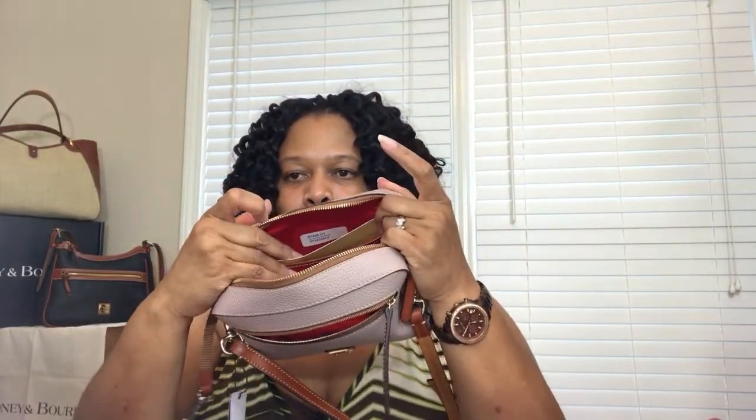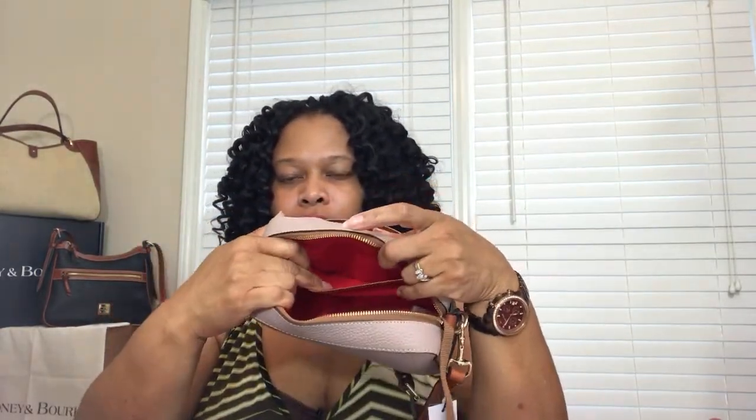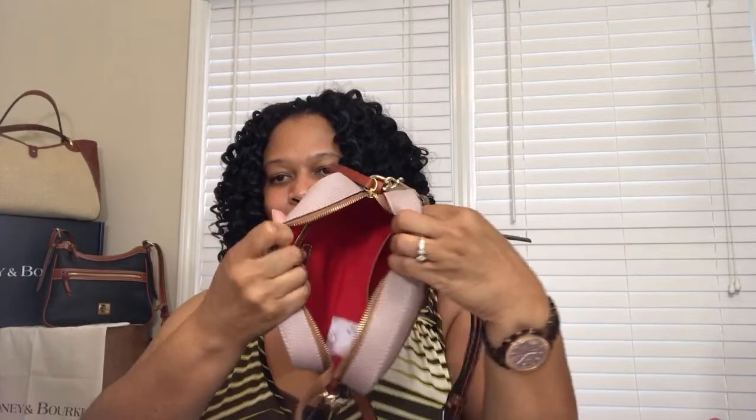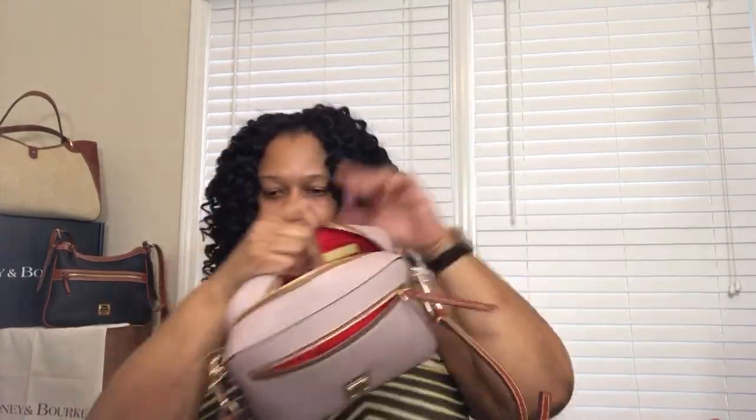Okay. Organization in the interior. You've got on this back wall a slip pocket, not a zip, just a slip. And then on the front wall, you have another slip. So two slips, one outside zip, and plenty of space in the interior. So, phone with no problem. Card case with no problem.